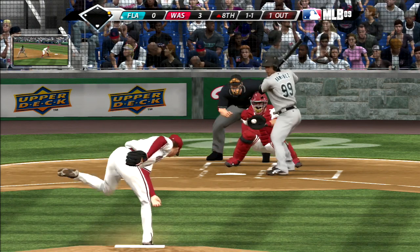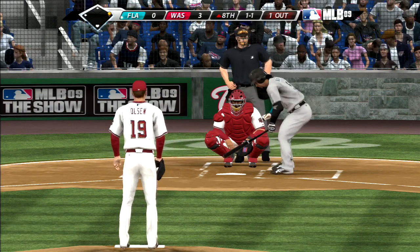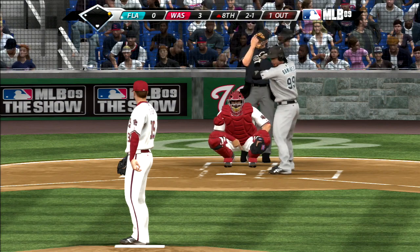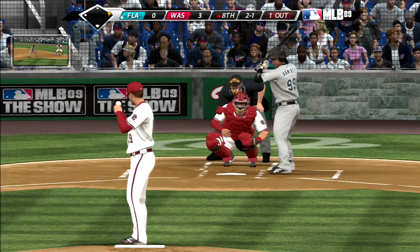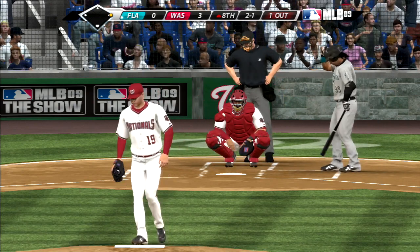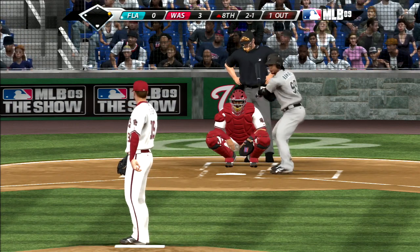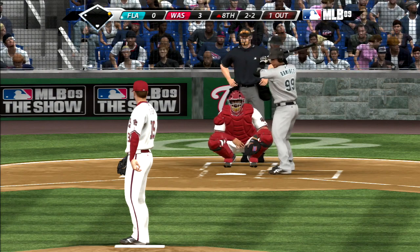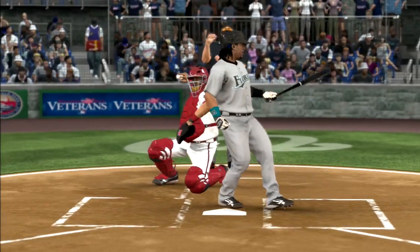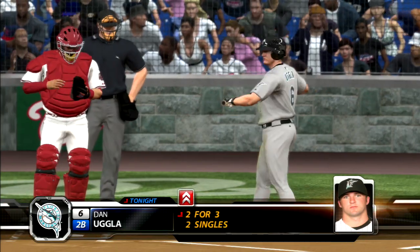Here's the 1-1 pitch. And this one runs a little too far in, ball 2. And now, how do you get outs when you're out of gas? At the knees for a called strike, and it's back to even at 2-2. Struck him out. Strikeout number 8 now in the ballgame for him. Dan Uggla will dig in, looking for hit number 3 in the ballgame.